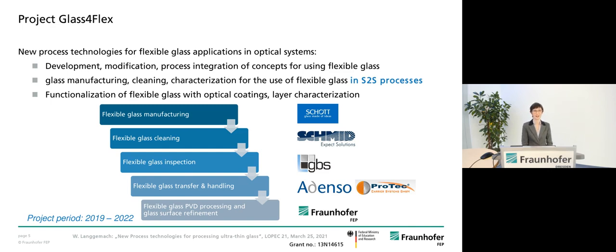Of course, handling and transfer are crucial as well because the substrates may neither be polluted nor damaged during these steps. We have two partners, Adenso and Project Carrier Systems, who develop new systems to do that. Last but not least, FEP is responsible for the flexible glass coating. That includes PVD processing as well as surface refinement. As I already said in the beginning, we only use flexible glass in sheet-to-sheet processes here.